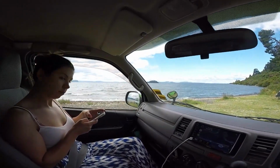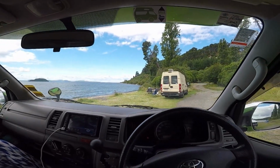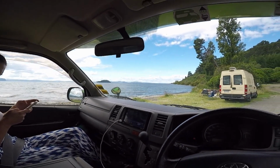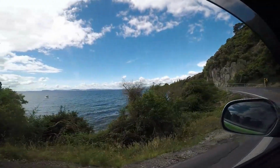Just had a little stop here, haven't we, Lou? Just on the way to Napier. This is Lake Taupo. Just had a little swim, a bit of a clean down of the car after our adventure this morning. Lou's going to show you a really nice bit around the corner. So yeah, we'll show you that.